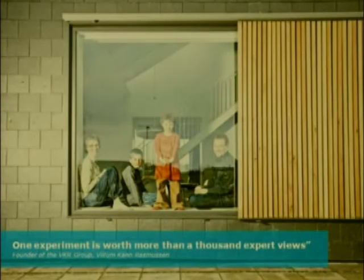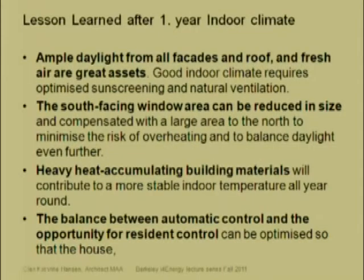This is the family, the first test family living in the house. Two months after they moved in, she gave birth to a child, which gave us a lot of other challenges because then she was home. I'll try briefly to give you some of the lessons that we learned from the first year.